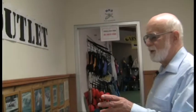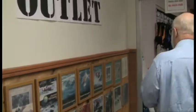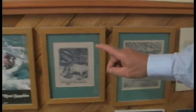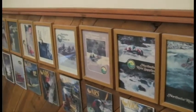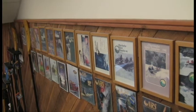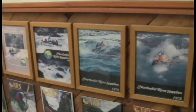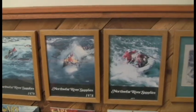Right here we have all of our catalogs, starting with the first one, which I typed in 1974, and it has the original typos that I still had in it. And then we have these more professional catalogs going on from 1975, the first one with pictures, 77, the first one with color, and up until today.